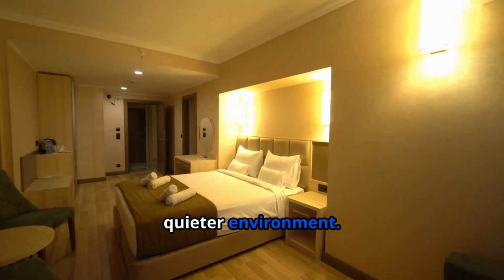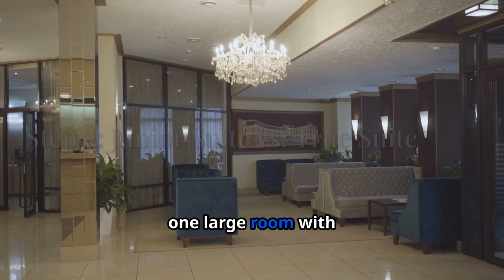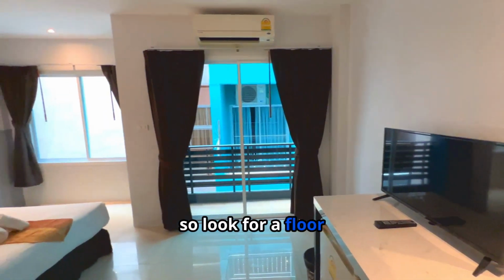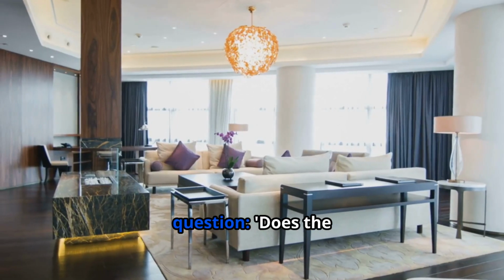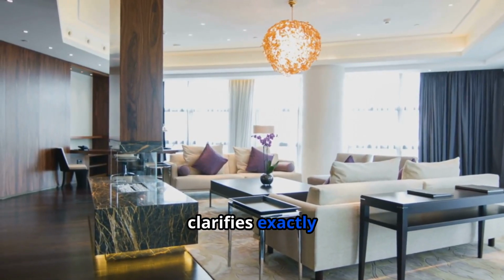Not all suites are equal. A junior suite is one large room with a sitting area, while a true suite has physically separate rooms. Photos can be deceiving, so look for a floor plan or square footage on the hotel's website. If you're unsure, call the hotel and ask a simple question. Does the bedroom have a door that closes? This clarifies exactly what you're booking.